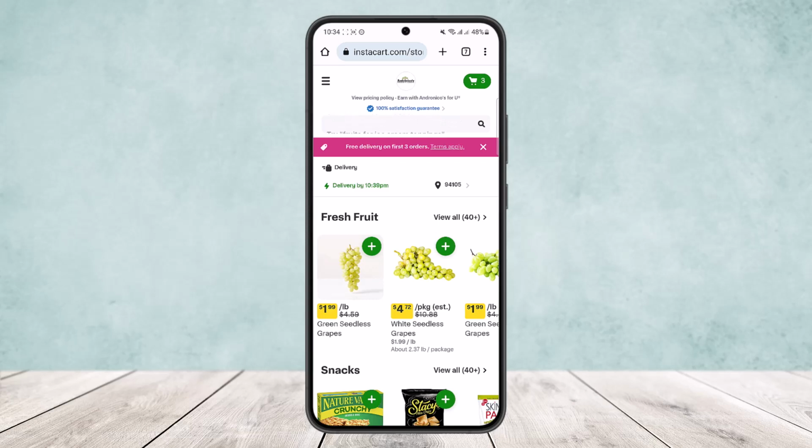Now the process is actually quite simple. You can see I'm doing so on the browser, but the process is similar on the app itself as well. You want to simply head into instacart.com on your browser if you want to do it on browser, and you want to make sure you're logged into your account. In my case, you can see I'm already logged into my account.